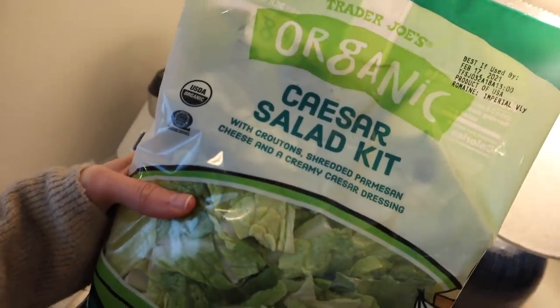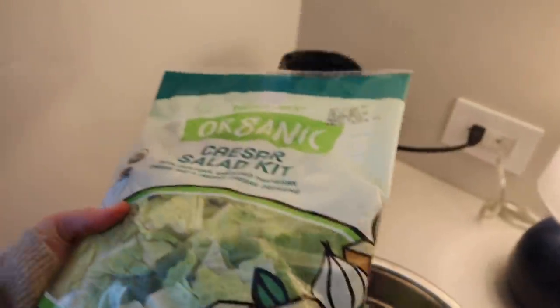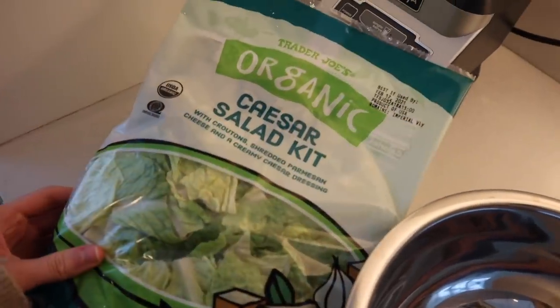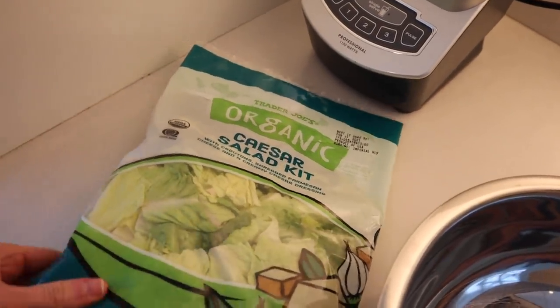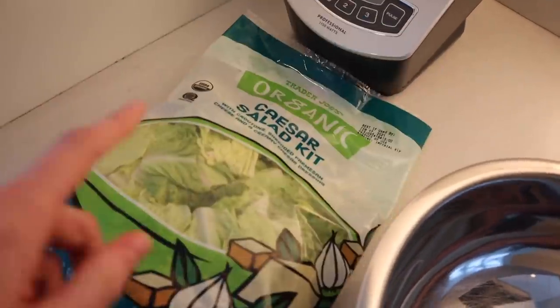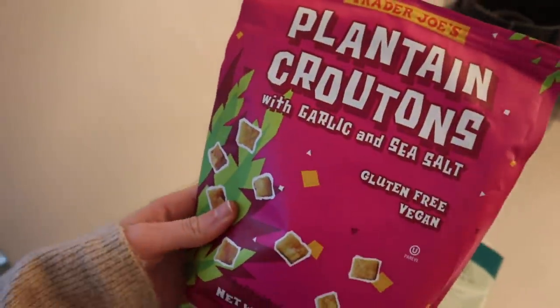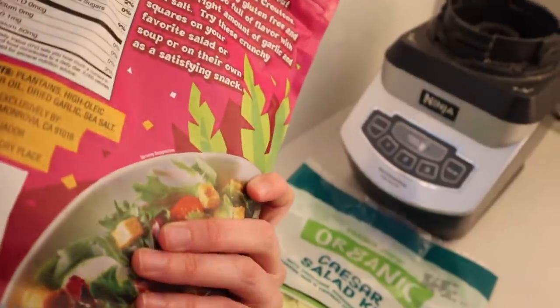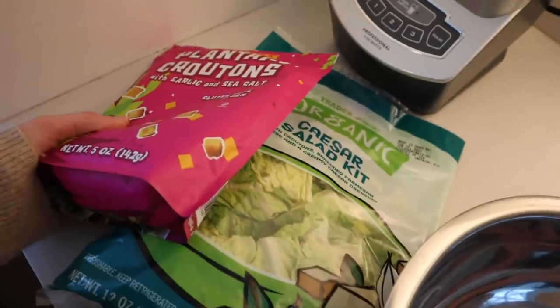All right, guys, I'm gonna be making a simple Caesar salad. Today's an editing day. I'm literally not even moving from my desk. These are so simple. I get them from Trader Joe's. Any salad kit, honestly. I think they have them pretty much everywhere, but it comes with the dressing and the little goodies and all that stuff. And I think I'm gonna substitute the croutons for these, which are just healthier. They're plantain croutons, and only a few ingredients. Got these from Trader Joe's too, so that's what I'm gonna make.